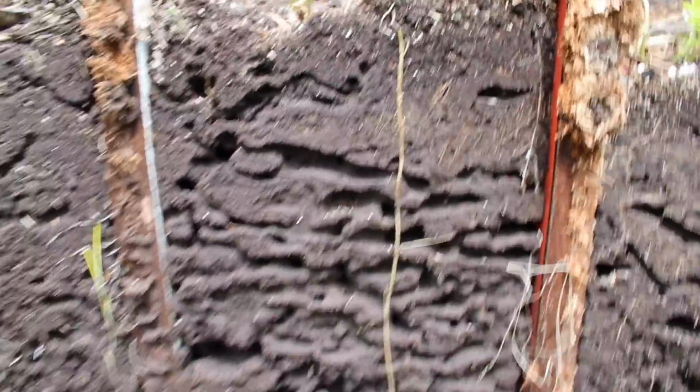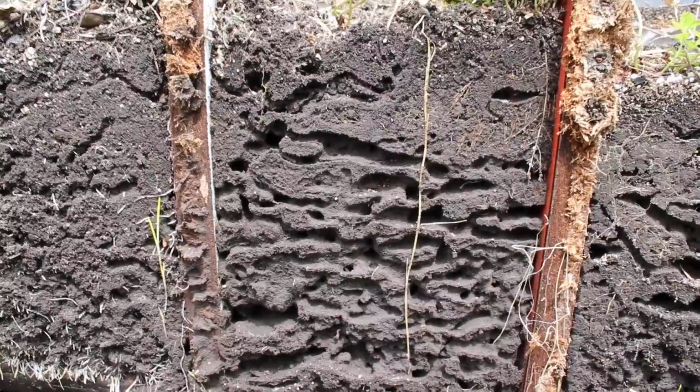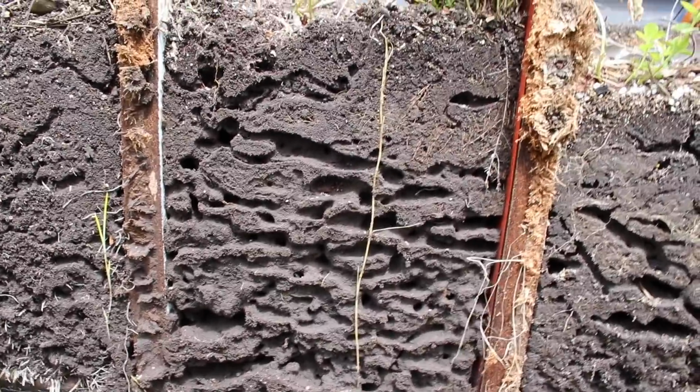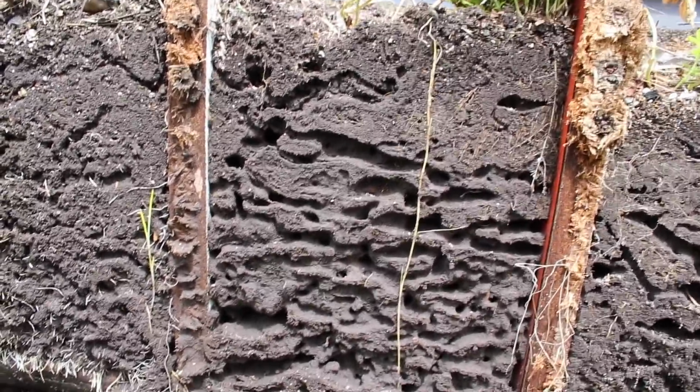We don't have fire ants in this area. It's too cold for them, I believe. And ants like this have never caused any problem at all. But isn't that a pretty neat tunnel network they've got going on? I think that kind of thing is fascinating.